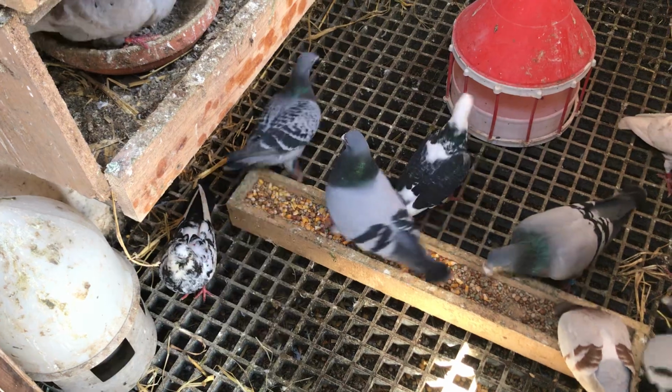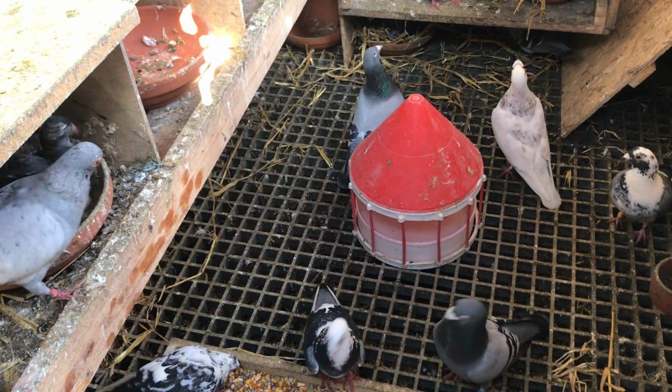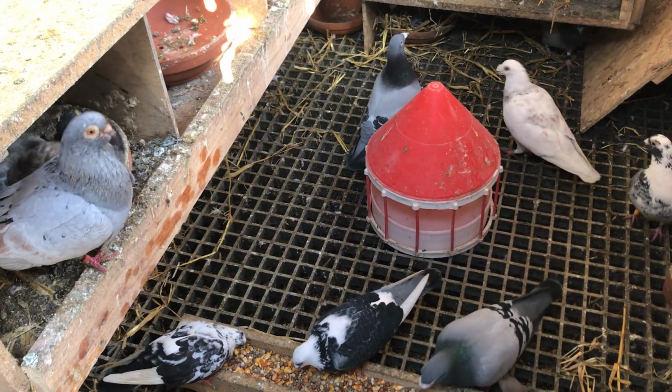Those two are paired up, as you can see the cockbird chasing that hen. They're paired up and they're making a nest, but they're going to be going today if the guy shows up and actually takes them.